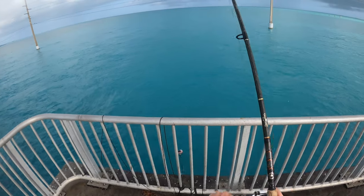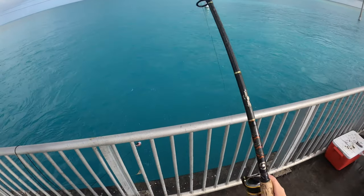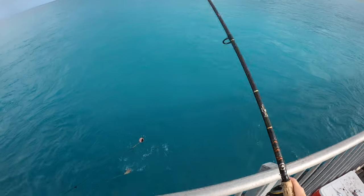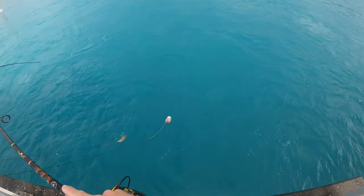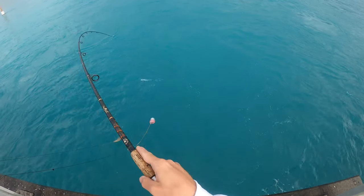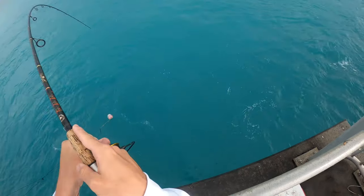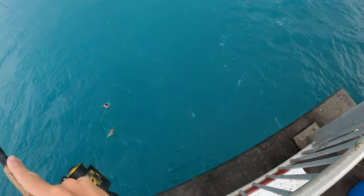We're on. Got something on. Oh, it feels big, dude. That feels big. On the shrimp. On the shrimp. That might be a good fish, dude. That might be a good fish right there. I think that's a mun. I'm gonna call it here. Mun potentially. That's mun-esque. What do we got?